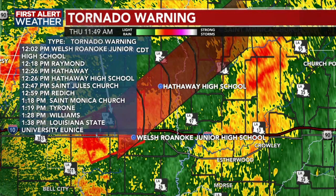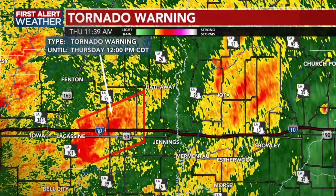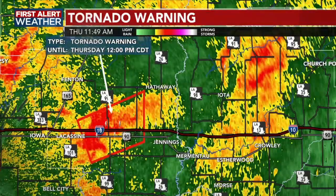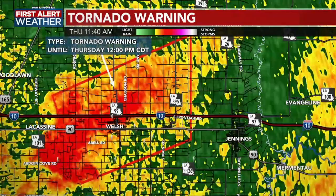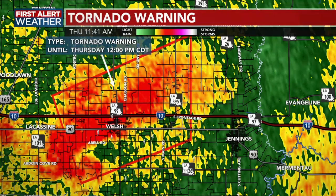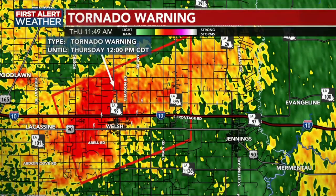So we'll take this information off the screen here. And you can see that cell, there is a bit of good news here. The hook type shape that we have been tracking, that is usually a good indicator of where rotation is, it does look like that's begun to broaden up a little bit. Right now that's basically near the Welsh vicinity, just south of Interstate 10. If we go back in time a few frames, you can make out that hook a lot better where it was farther off to the south and west of the Welsh vicinity. And now it's kind of become more a part of the overall cell, which again is some good news here. It is a sign that potentially the storm is losing a bit of the organization that it had.